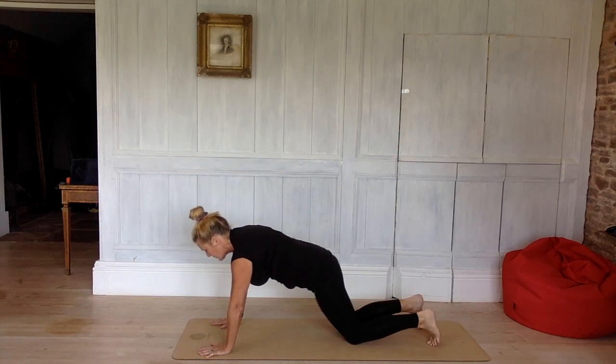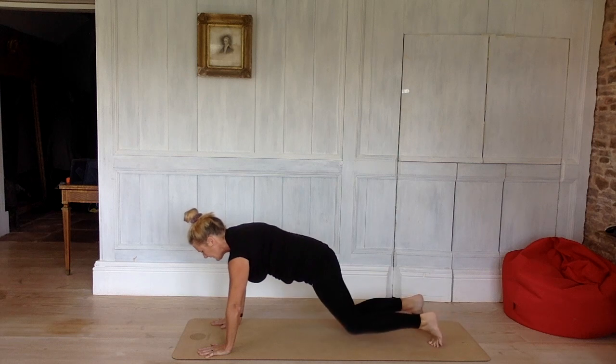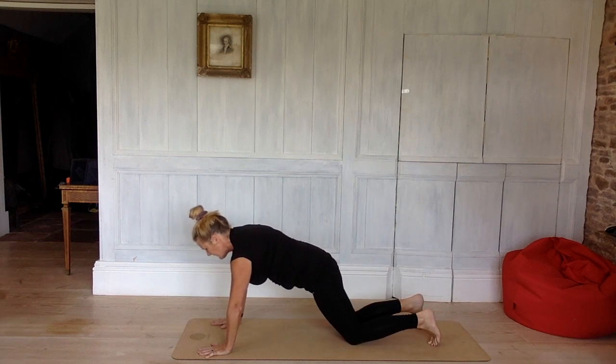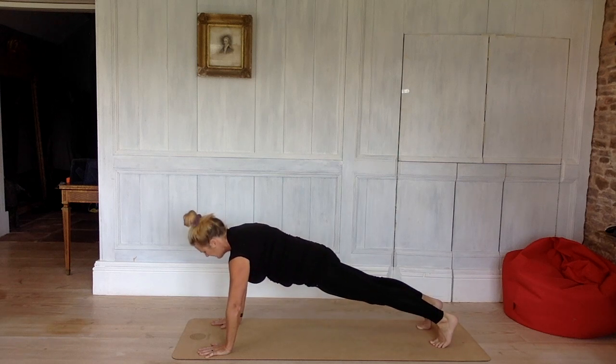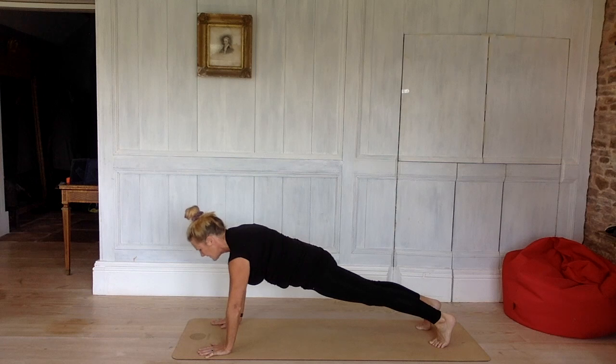Inhale, back down. Make sure you haven't tipped forwards. Exhale, lift your knees, reach back with the heels. Inhale, back down. Exhale again and lift the knees. And observe. So the temptation again is to tip your pelvis forwards. So tuck your tail under a little bit, just to counterpose that, to stop that from happening.